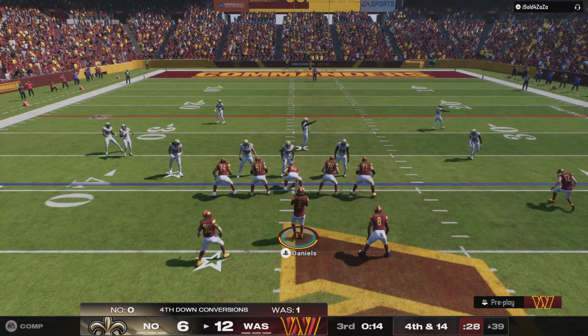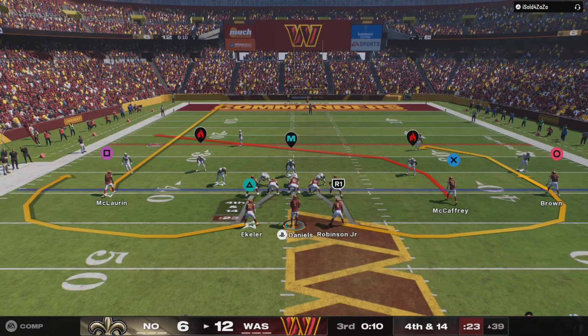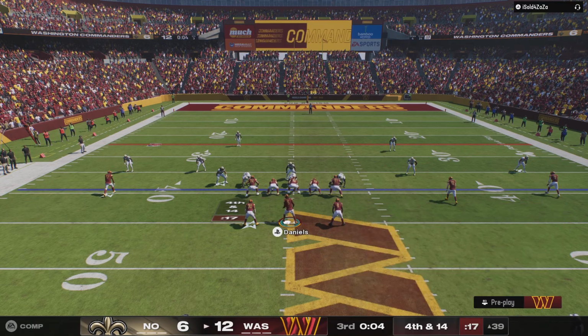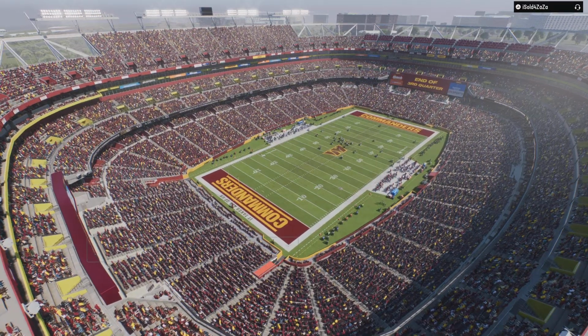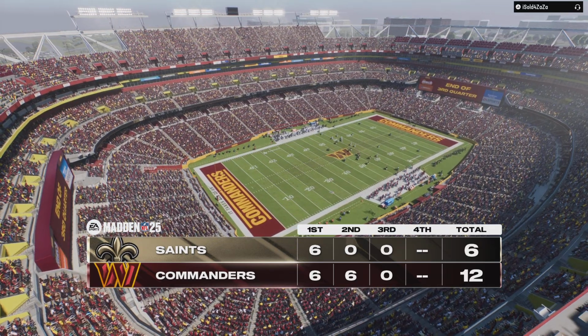A field goal, no gimme from this distance. They'll go on 4th down. So we are through 3. Back with more after the break.